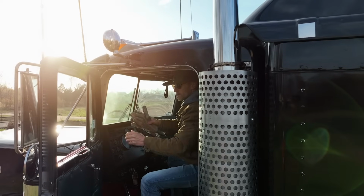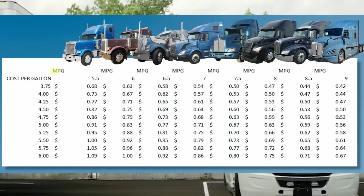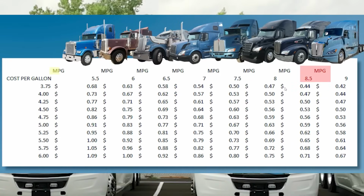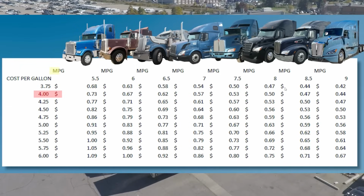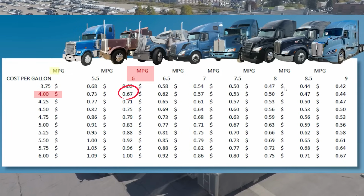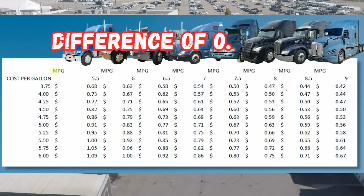Now, let's go back to that chart so you can see the difference between a driver driving at 6 miles per gallon versus somebody that's driving at 8 or 8.5. In our scenario, we had 8.6 miles per gallon. So you can see the difference: 8.6, which we'll bring down to 8.5 miles per gallon, at $4 diesel, is 47 cents per mile. Whereas the flat nose trucks, or the scenario we took with the owner operator at 6 or 6.2 miles per gallon, cost 67 cents per mile. So the difference between running an older truck versus a newer truck is about 20 cents per mile.